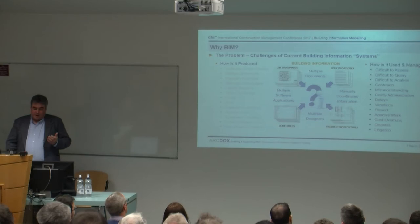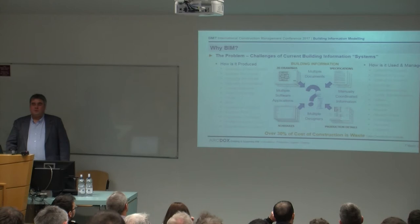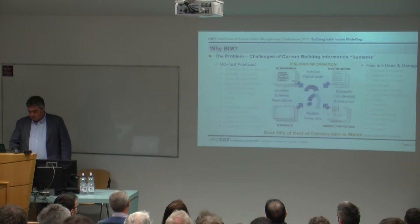All of those things, by definition, are waste. They don't add any value to the building itself. So organizations that measure these kinds of things would say that over 30% of the cost of construction is waste. That's an enormous percentage, and it's something we need to do something about.